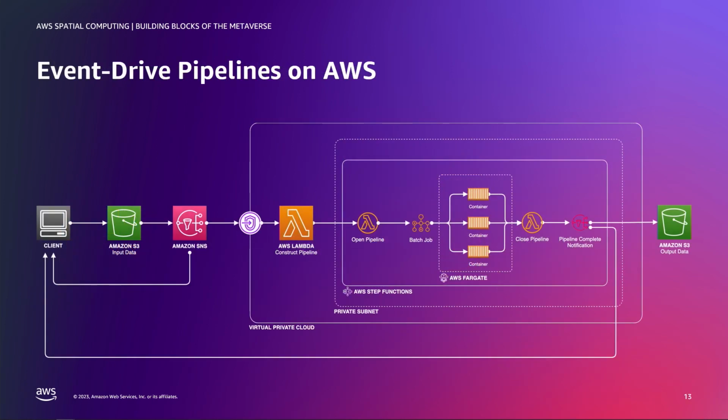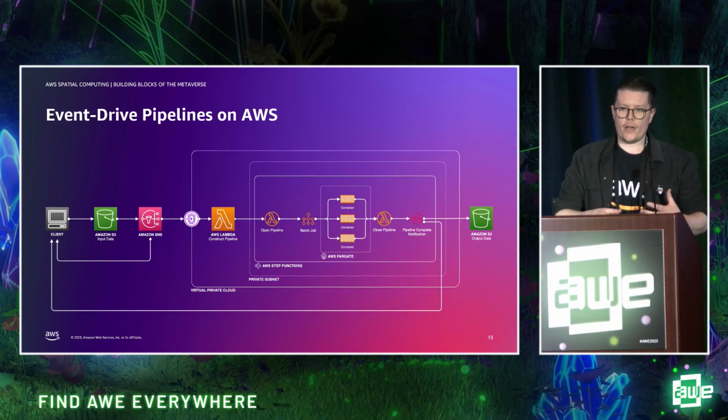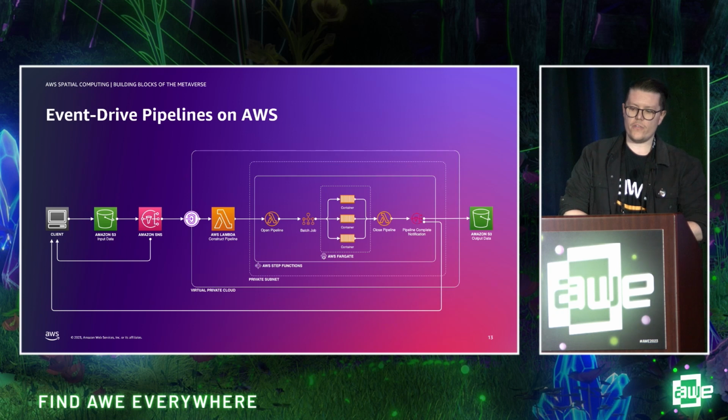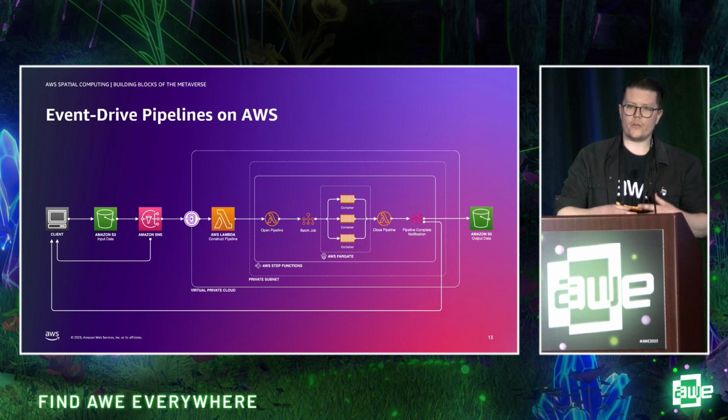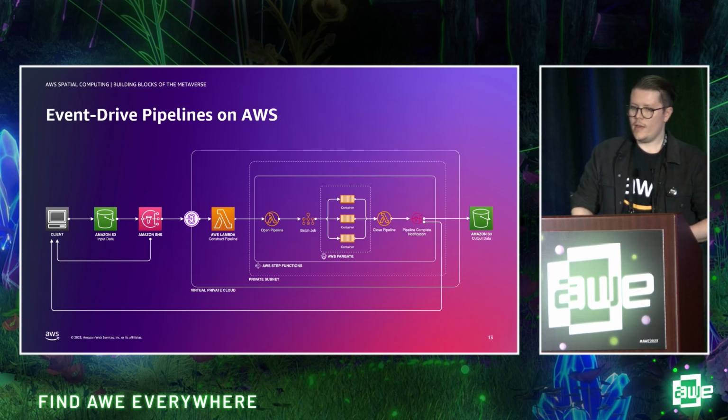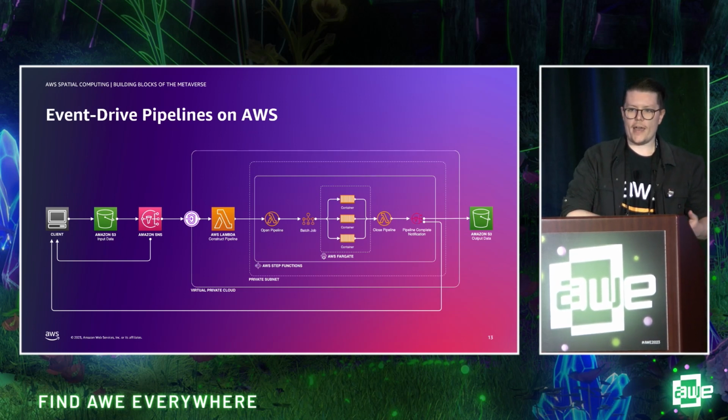Taking it a step further with event-driven pipelines on AWS, you can utilize custom containers running on AWS Fargate, which is our fully managed compute engine that allows you to run containers so that you can focus on developing your application instead of the cloud infrastructure required to run your application. And with something like this, you can create 3D assets using photogrammetry, but as well create other event-driven pipelines for doing things that Josh mentioned, such as 3D asset tessellation or CAD to XR optimization.